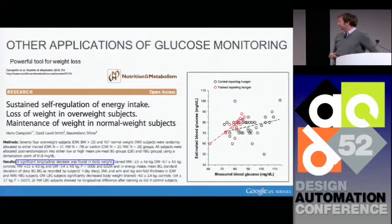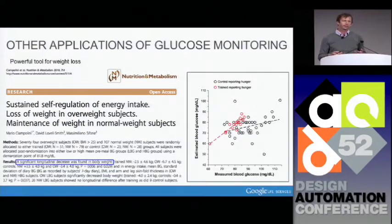And so this tells us two things. One is that there are a lot of other applications of glucose monitoring beyond just simply treating people with diabetes. But the other is, this technology has to be really easy to use and really comfortable, or else people are simply not going to do it.